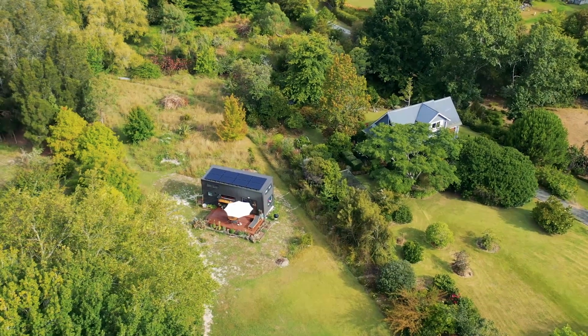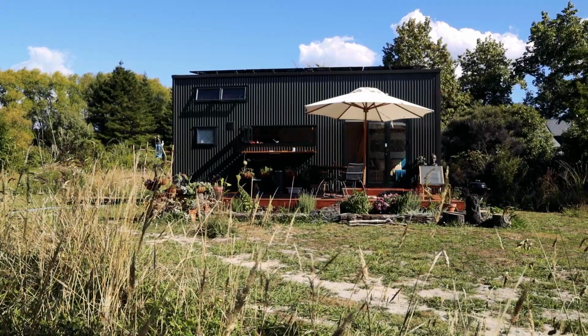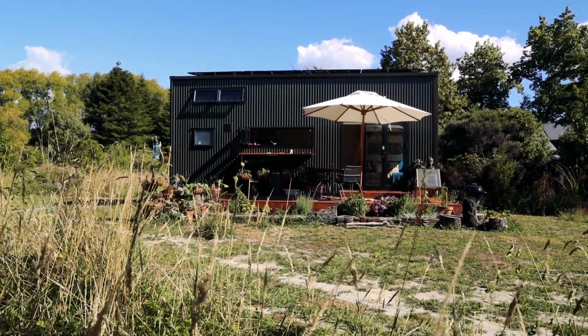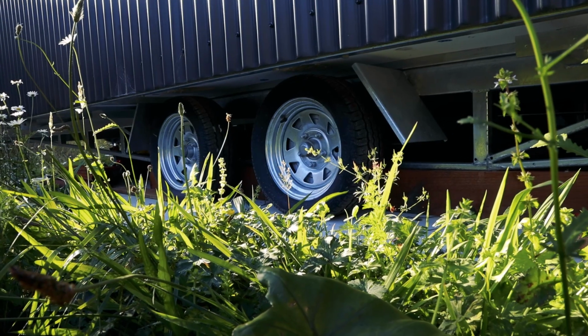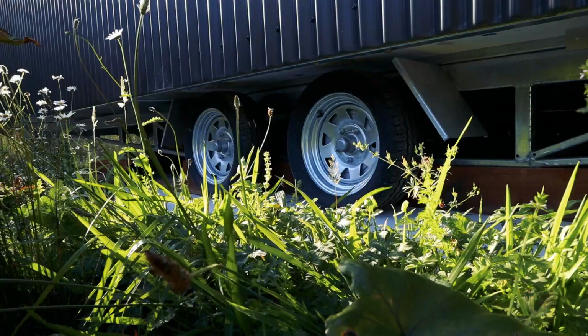And this all came about in perfect timing as well, because you'd actually just moved back to New Zealand from London right before lockdown, didn't you? Yeah, absolutely. We got in on, I think, the 20th of February last year. So just before lockdown started. And kind of that's where our journey to building the tiny house started as well.